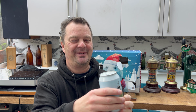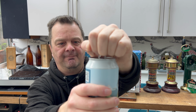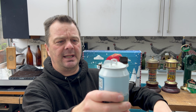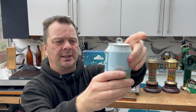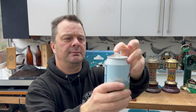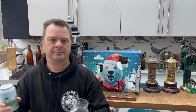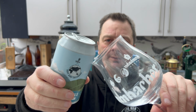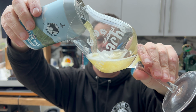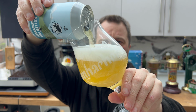Of course, with a can of Pils as well. Right, let's get this beer out into a glass, see what we get. Based in Whitby Road in Bristol. Right, I'm going to go Krombacher. Krombacher make a fantastic Pils, so why don't we use a Krombacher glass?